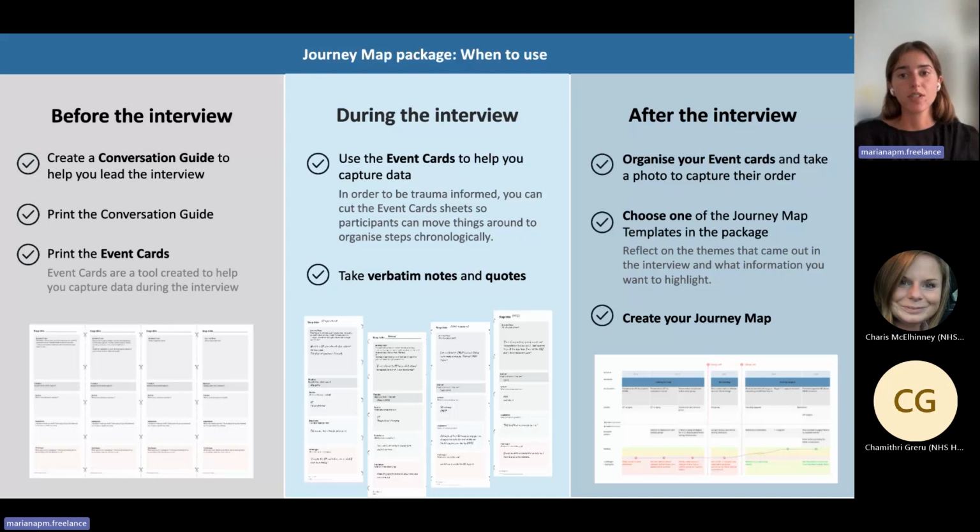And we can use these different tools at different moments of the double diamond. The event cards are a paper tool to help people capture data during the interview. They include prompt questions, working almost as a discussion guide. And in order to be trauma informed, you can cut the event card sheets so participants can move things around and organize the steps chronologically, which can sometimes be difficult, and we knew that at least from experience. So we wanted to make something that was very flexible to be used in interviews.